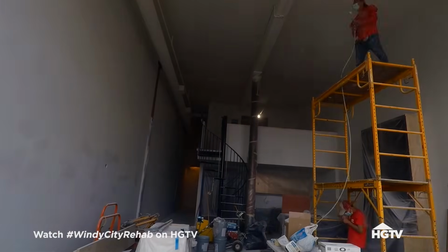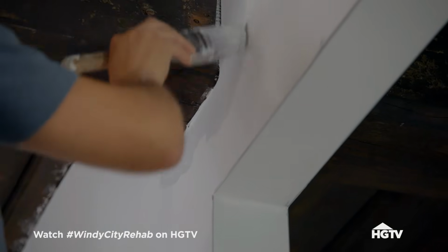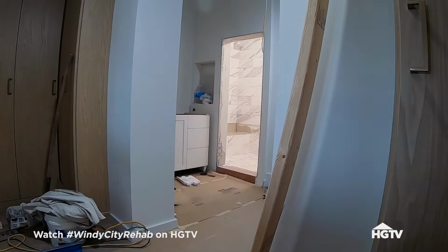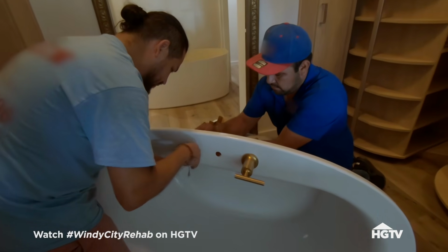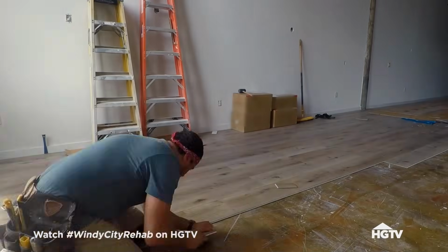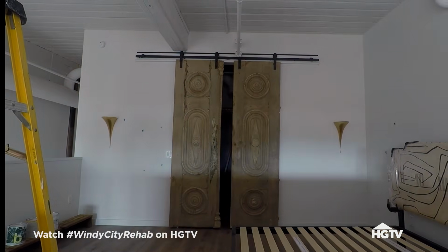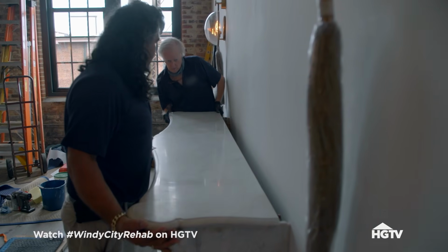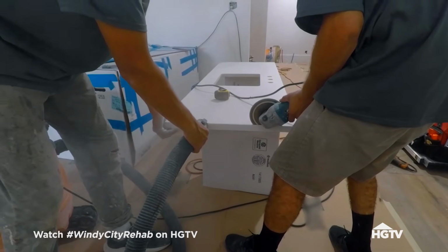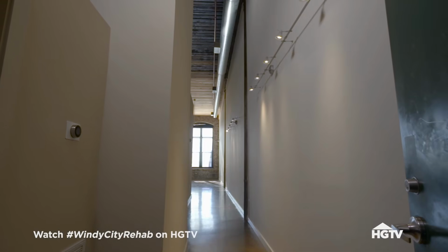Painting is getting done. The bathroom tiles are getting installed. And the tub is getting put into place. After almost 7 months into this project, floors are finally getting installed. The barn doors are getting put in, the mantle from Architectural Accents is getting installed, and all the countertops are going in. Come on, seriously?